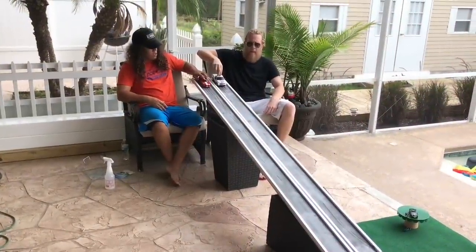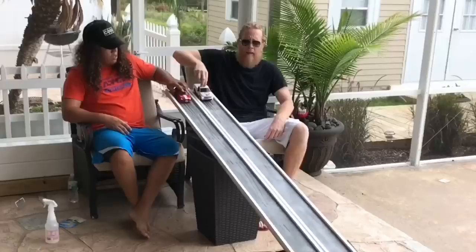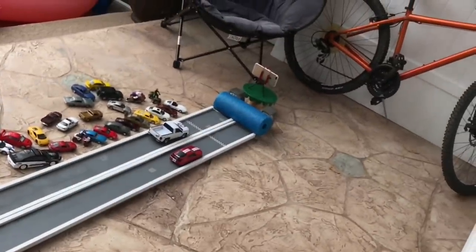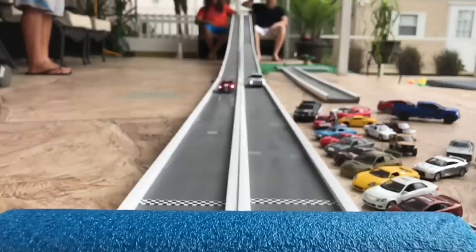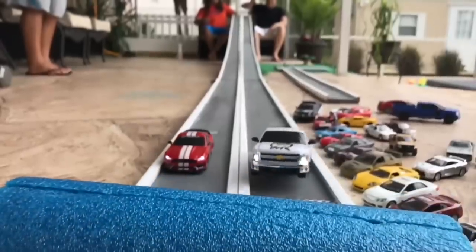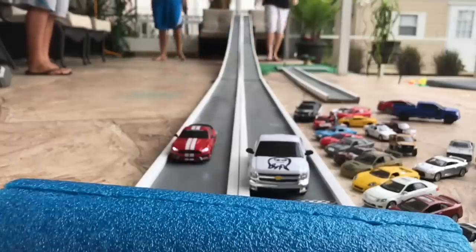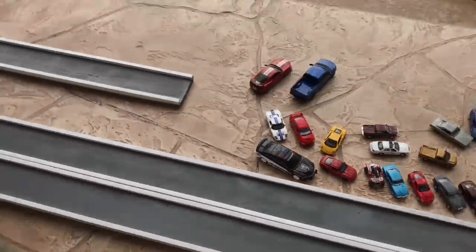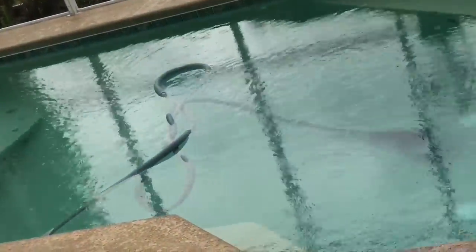Mark, get set, go. Oh, I think I went early. Mark, get set, go. Man, Josh got me. Stayed ahead the whole race. Josh, the overall winner. We get done with drag racing just in time as it starts to sprinkle.